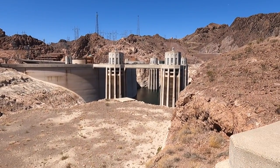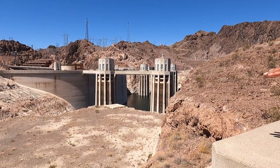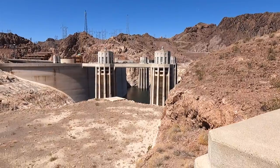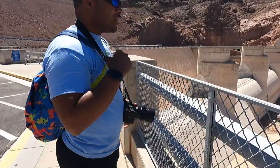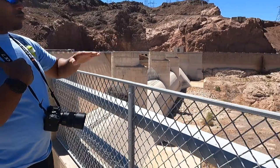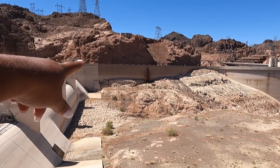I love the generator, that's just the engineering behind that. Was this the side that had the most water, and that's the side that had less? Well, I'm sure it equaled out. No, this side had the highest water. Yeah, the other side is way, way low. Okay, you're right, I could see low.